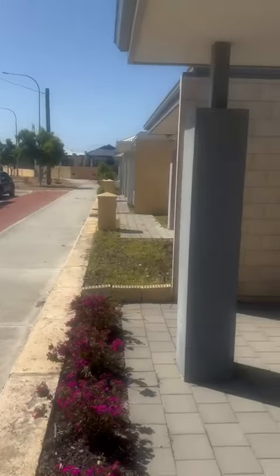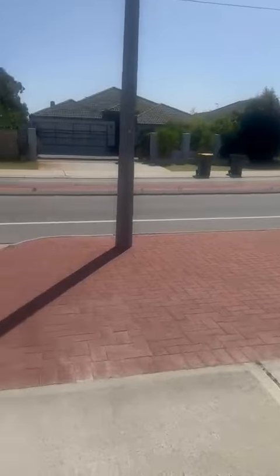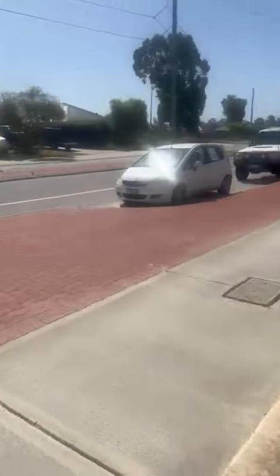Hello everyone. There's lots of parking at the street front. It's 154 Arthur Street, a very nice, convenient location home. You enter, and the hallway is tiled, all common area style.